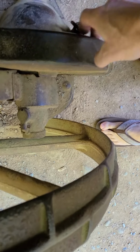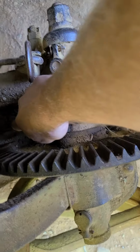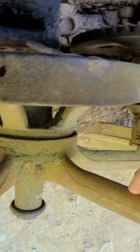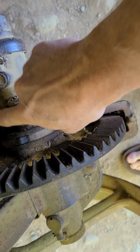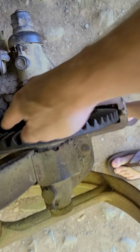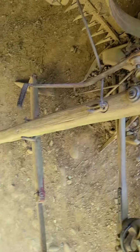What happens is you've got a ring and pinion in here. So you'd have this pinion gear turning this ring gear, which was turned by this gear right here, which was turned by the wheel. You could even engage and disengage this thing. See that little piece there moving right there. This would turn that shaft, that would turn that wheel right there, which would move that arm back and forth and move those blades back and forth like scissors.